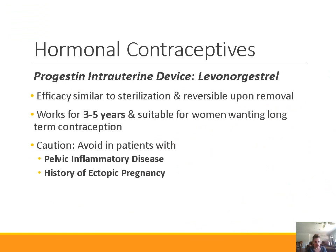Progestin intrauterine device. This is another form of long-acting reversible contraceptive. This is levonorgestrel. The efficacy, again, is similar to sterilization, and again, it's reversible upon removal, so it's another good thing for long-term use. It works for 3 to 5 years and is suitable for women wanting long-term contraception. This is highly effective for women with heavy bleeding.